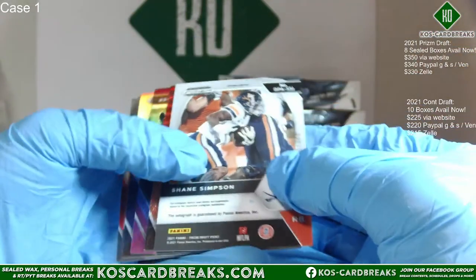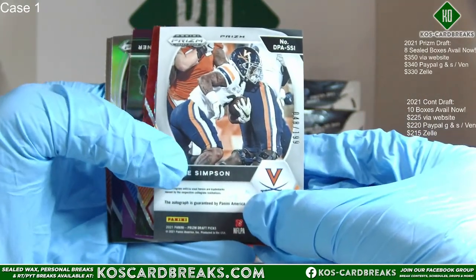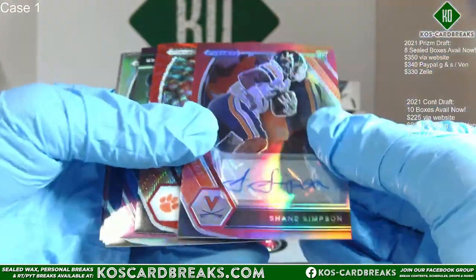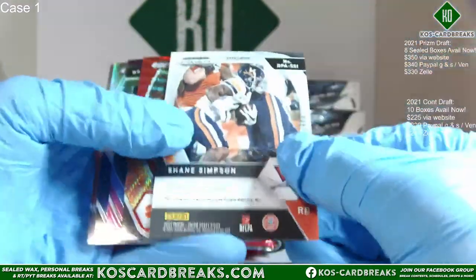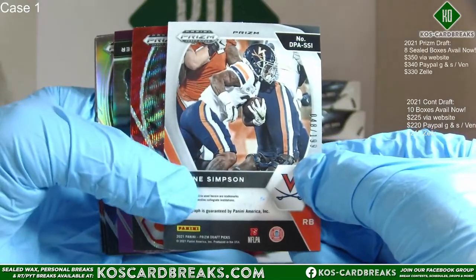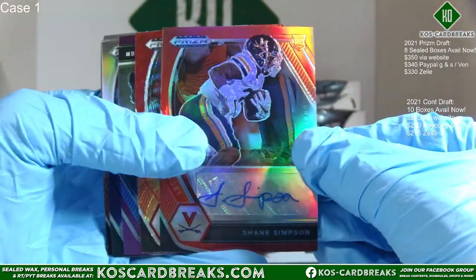Shane Simpson, this is 48 out of 199. I will say it appears to be some blue ink on here. I think I heard of this happening now and then with a player or two. I don't know if that's from his pen or what, but some blue ink down there. We're going to include a UPC in case you want to try to get that replaced. 48 out of 199 for Shane Simpson.